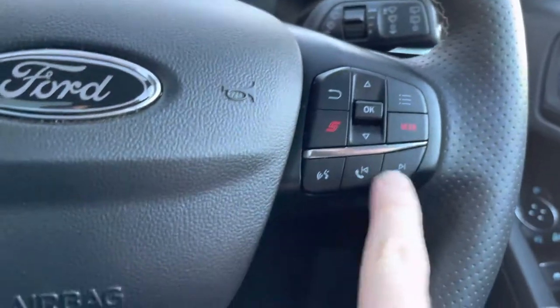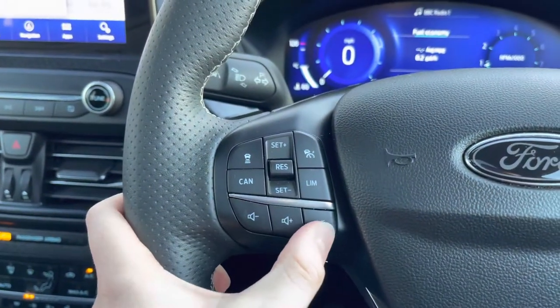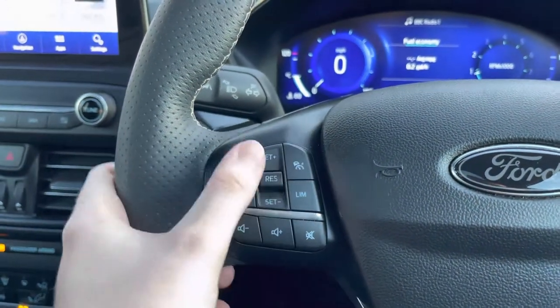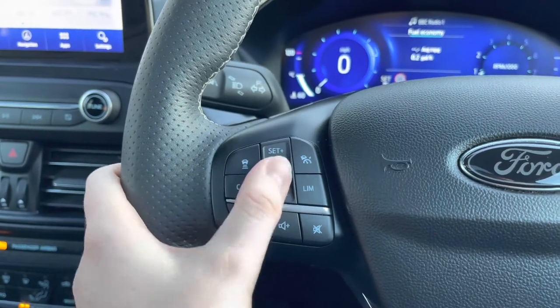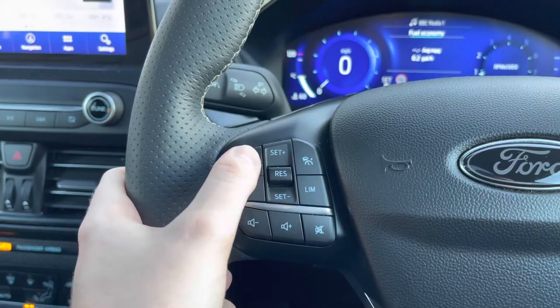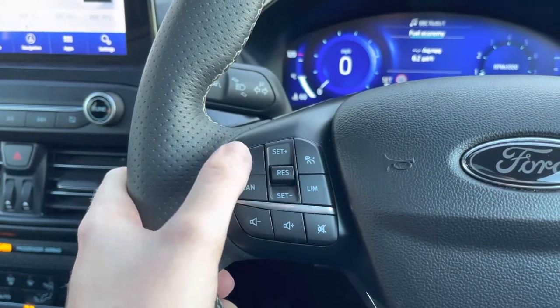Moving on now, you do have buttons for changing your track and station, as well as answering and ending phone calls. You've got your volume controls here to the left. Above you will also find your adaptive cruise control, which is ideal for those longer journeys, as it means you don't have to keep your foot held on the accelerator the whole time and allows you to arrive at your destination with a bit more comfort and less straining your foot.